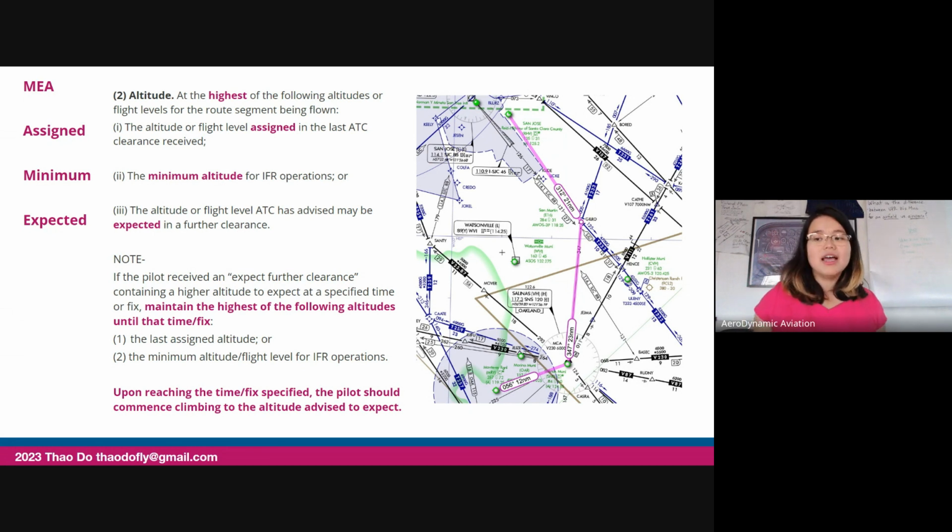And here's the note. If you receive an expected further clearance containing a higher altitude, like if we're cleared 5,000, expect 7,000 after 5 minutes, then you are expected to fly the highest of the last assigned altitude or the minimum altitude for that operation. And then when you reach the time limit, then commence climbing to altitude advised.